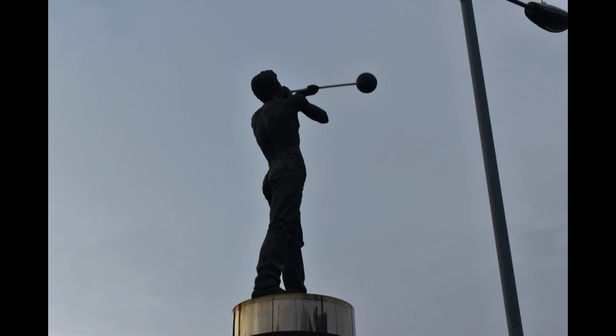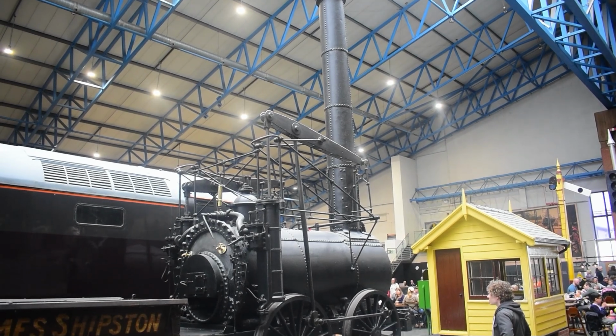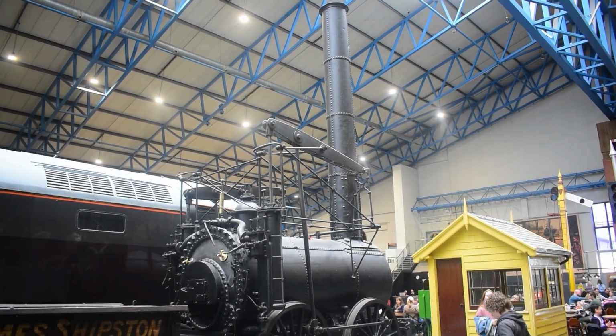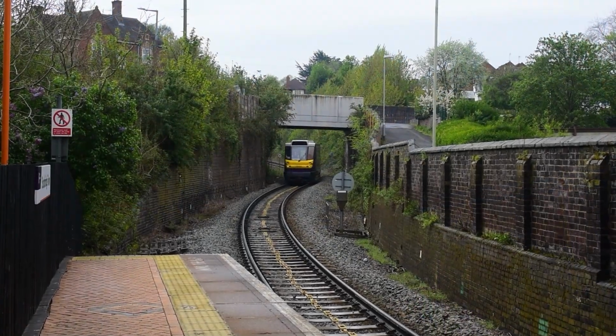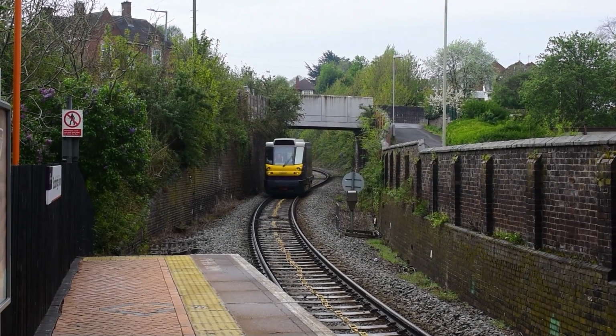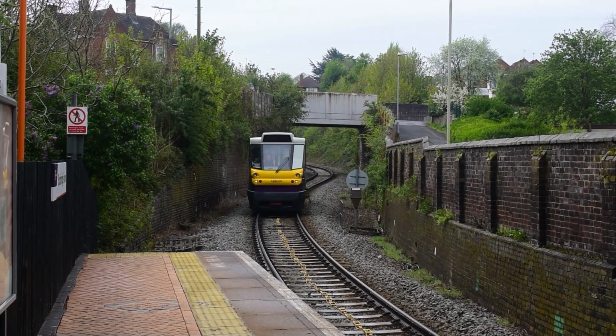Not far away from the station, you can find this statue that honours the town's long history of glassmaking. There's also this sign talking about an early steam locomotive named Stourbridge Lion, whose sister, Aganoria, is on display at the National Railway Museum in York. Once again, 139001 was in charge of the day's shuttles, while 139002 would have been parked in the shed back at the junction.